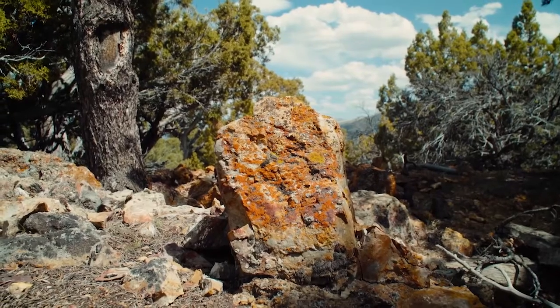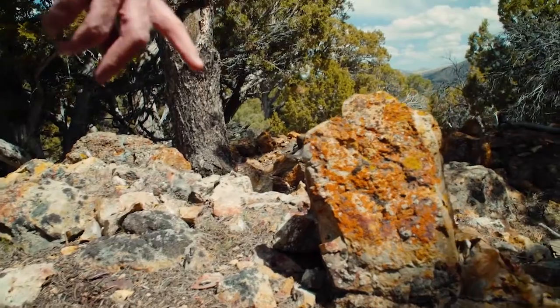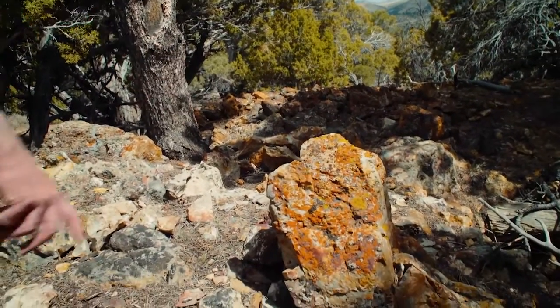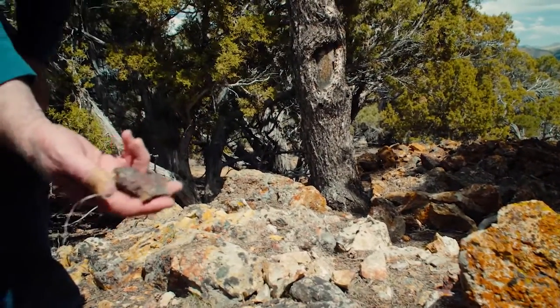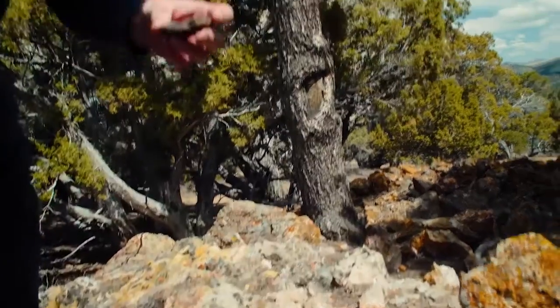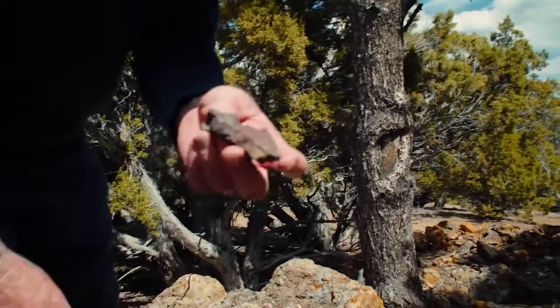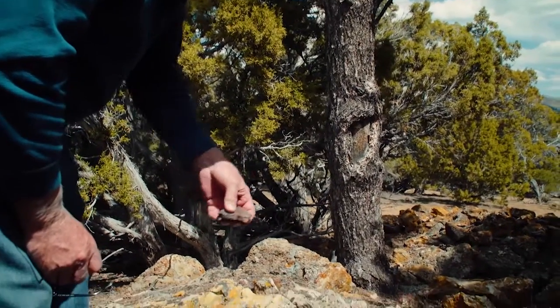So again, you can see the different colors of the jasperoid. Here's a sort of an orange, well, that's lichen, but there's a lot of gray jasperoid, and then there's this very rich iron infused hematitic jasperoid. My guess is that's probably the more productive stage than the gray, but we have to get some samples to figure that out.